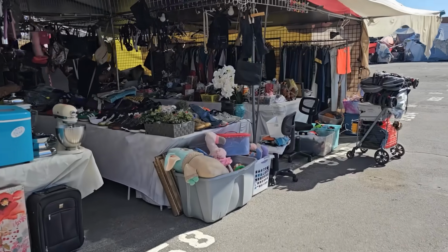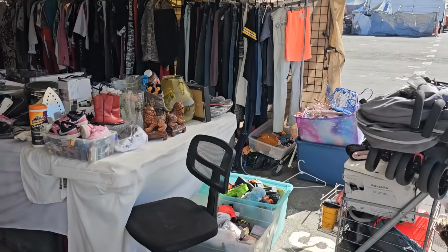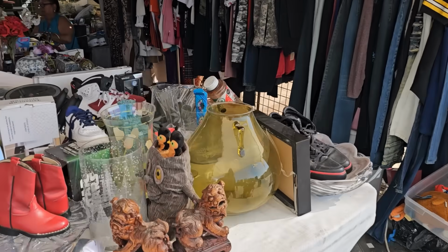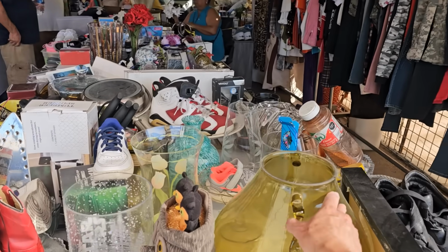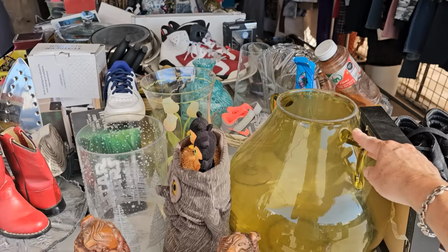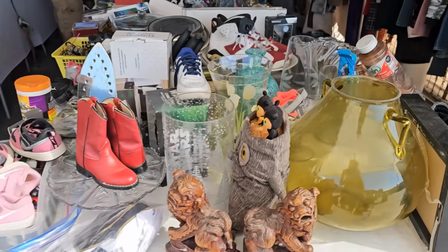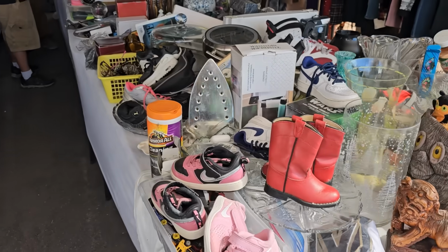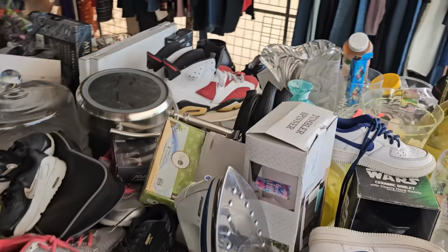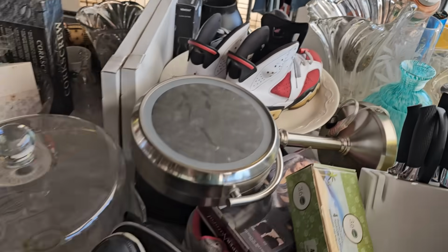I love this lady. She has amazing stuff and she's always really friendly and funny. Let's see what she has today. Look at this beautiful glass piece that is ever so heavy. I'm not sure how old that is, but it's a lovely, lovely color. What else can we see here? This is pretty. Lovely green vase.